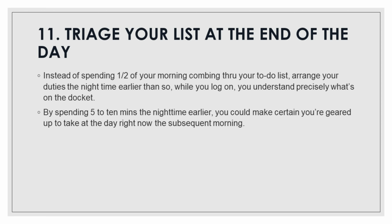11. Triage your list at the end of the day. Instead of spending an hour or two of your morning combing through your to-do list, organize your tasks the night before so, when you log on, you know exactly what's on the docket. By spending 5 to 10 minutes the night before, you can make sure you're ready to take on the day right away the next morning.